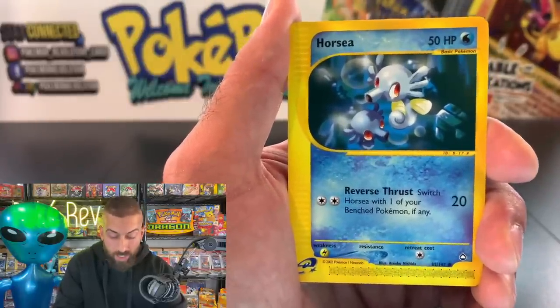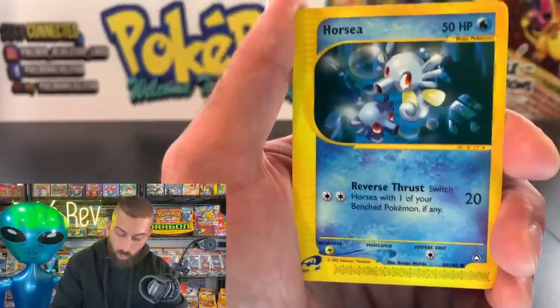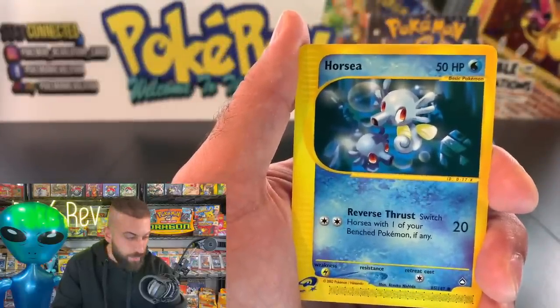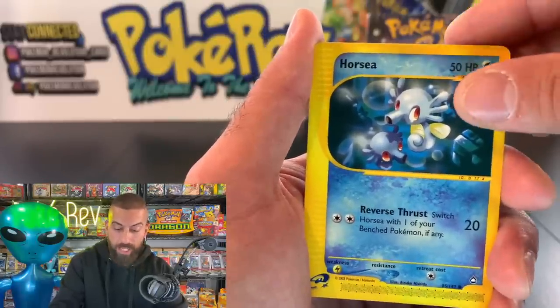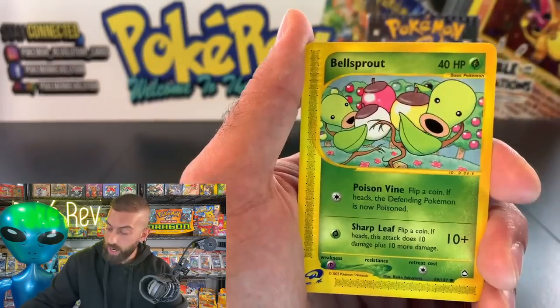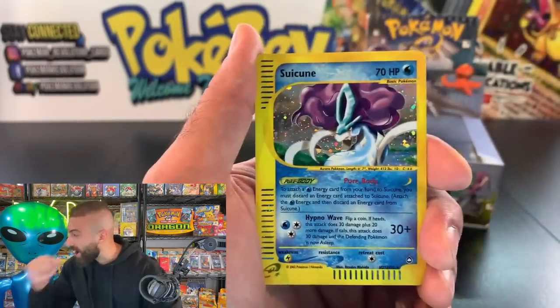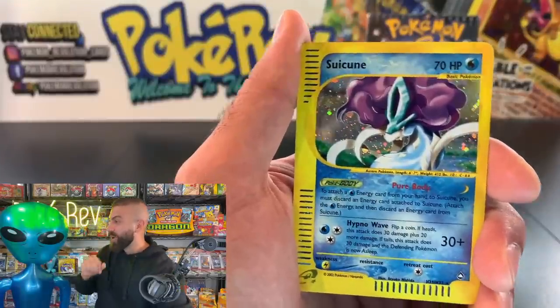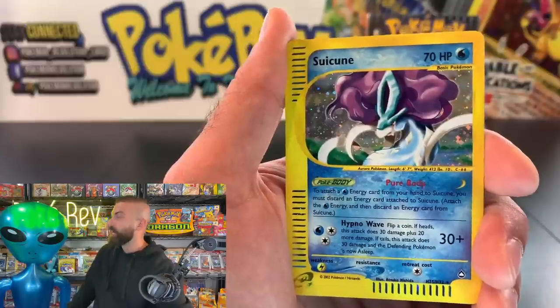cards out of the packs are phenomenal. It is known in the Pokemon world, in the world of collectors, that the E-series has the best condition cards out of packs from the Wizards of the Coast era. Bellsprout. Oh, yo, see, this is what I'm talking about. We were lacking so hard in the beginning, but now the fire is here.